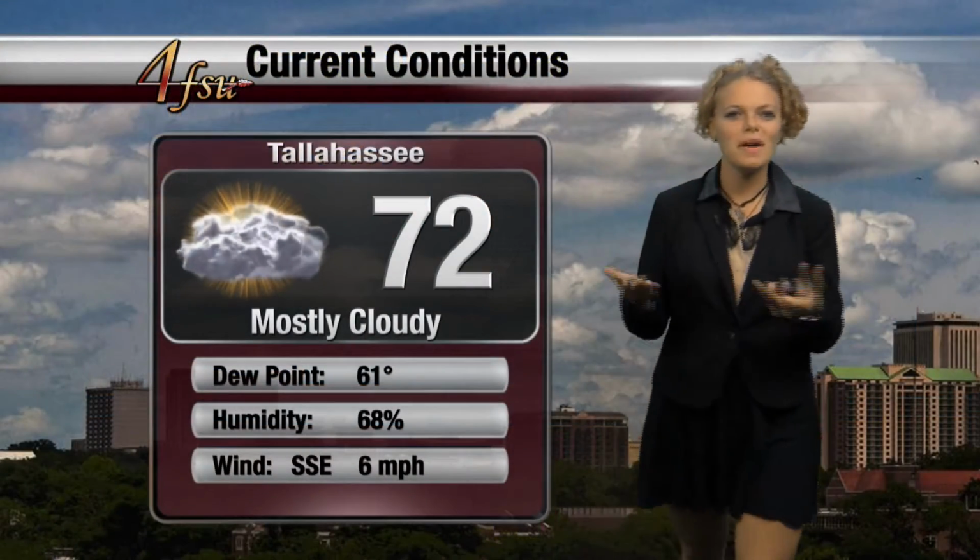For now, we have Katie Meyer out at the wall. Welcome back, Katie. What's going on locally? Hey, Jake. Thanks for the welcome. That's so sweet of you.